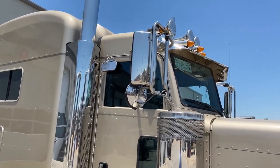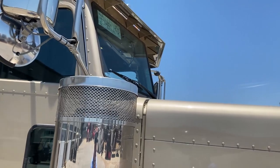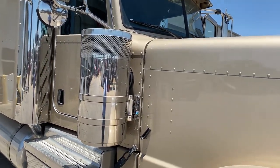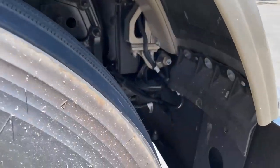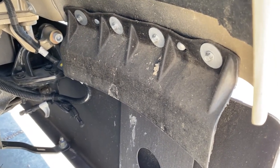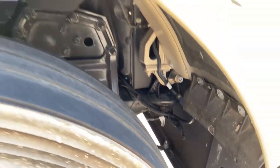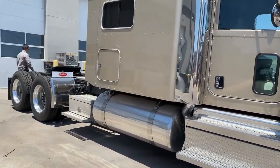You've got the heated and power mirrors with the 8-inch spot mirrors. Peterbilt premium 15-inch stainless steel breathers, already pre-wired for your chicken lights. It's pre-wired for your lights on the bumper, if you can see that there. And of course your cab and sleeper are already pre-wired in case you want to add your chicken lights there.